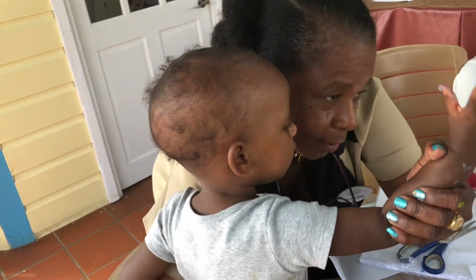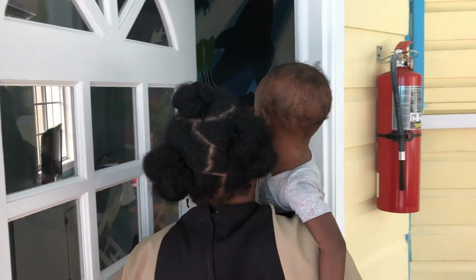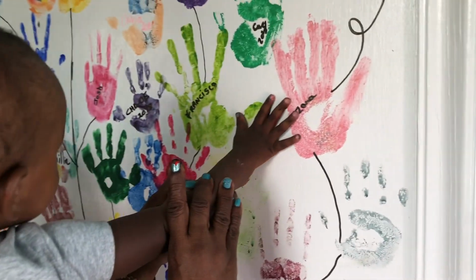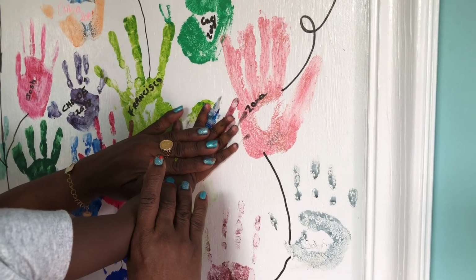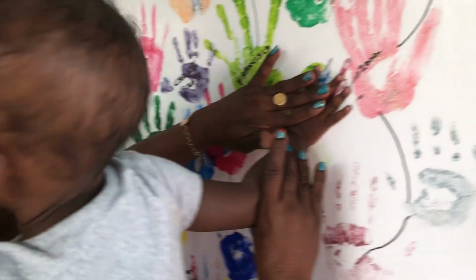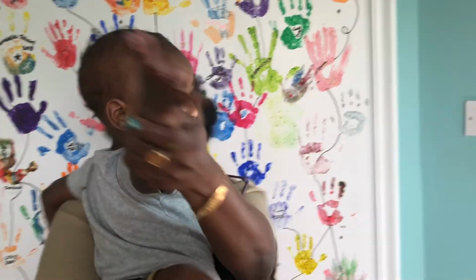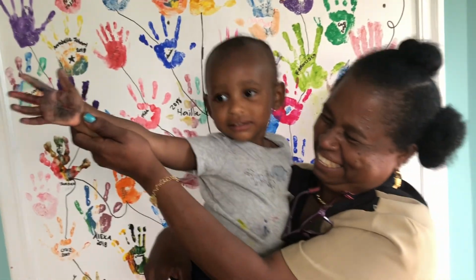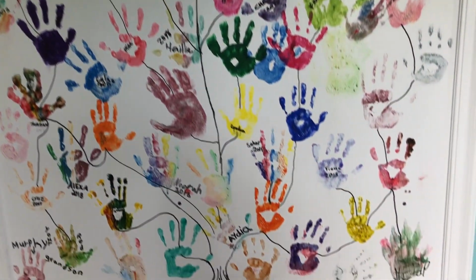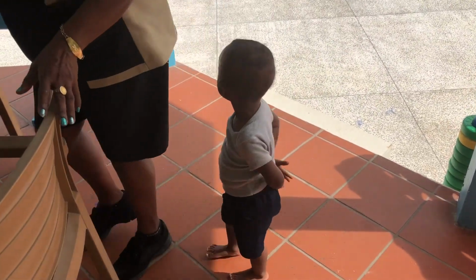Come. Red. He likes red. Time to get his prints. So I guess they have all the kids who have visited put your hand. Whoa. Ah, Zane, that's your handprint. Good. Wow. Yay. So if you see the board behind, all the kids get to put their handprint here. So it's an amazing place. And Zane, as you can see, is very happy.